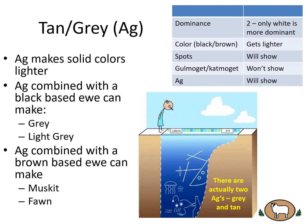Spots will show. Gull mugget or cat mugget may or may not show. I actually just read something this morning that indicated I think they might be codominant. There are actually two AGs, gray and tan, but for the purposes of this presentation, I've combined them, which is fairly harmless.